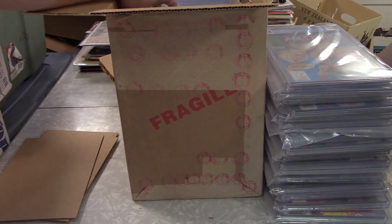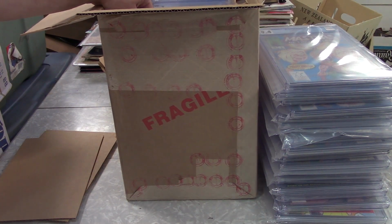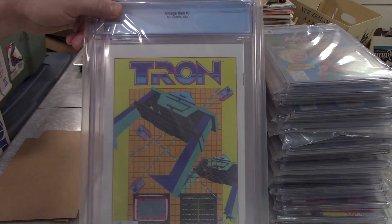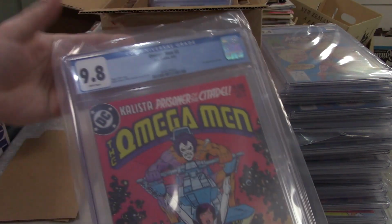So next up, for you Lobo fans, Mega Man #3. First appearance of Lobo. So 1983, June in 83. It's actually a comic I read back, I would have been 14, 15 years old. It was really popular for about 5 minutes.